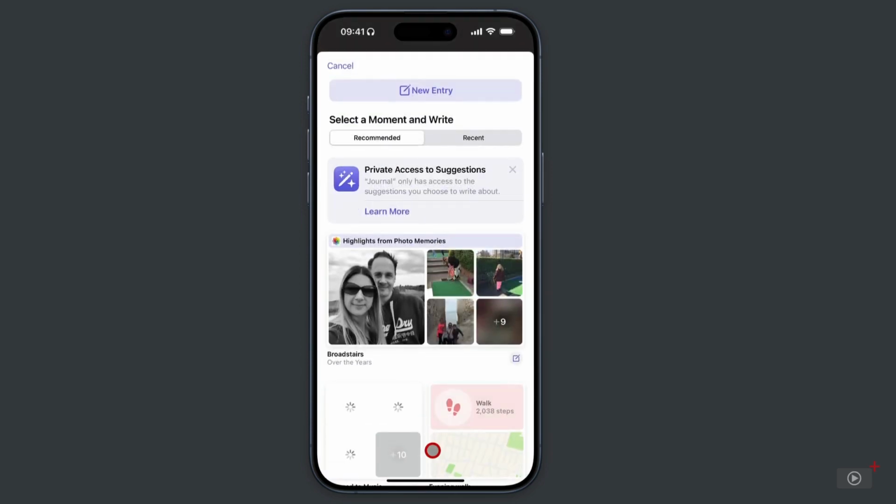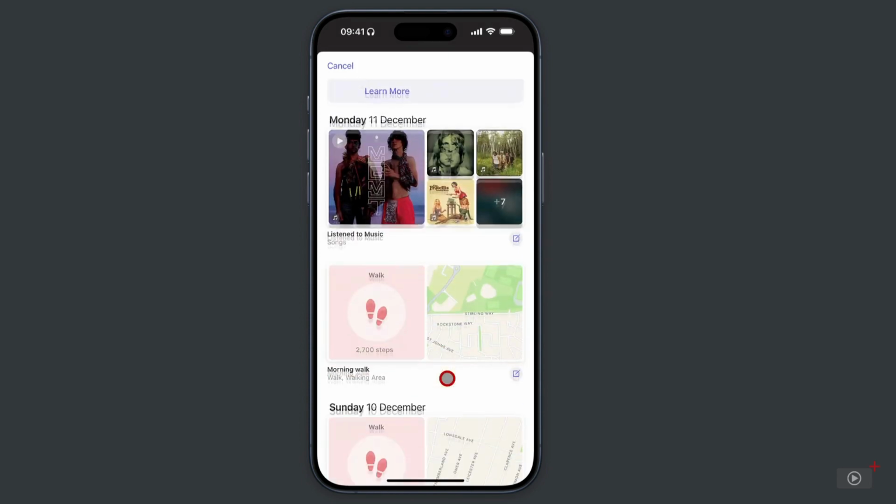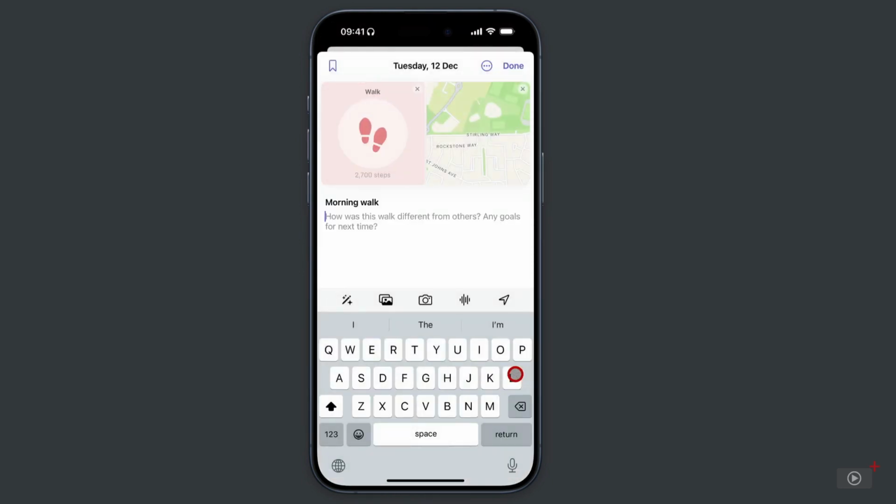Okay, let's tap plus now and see how we can make an entry via one of these recommendations. So I'll tap on recent and then let's focus on this morning walk and see what happens. I'll tap on this edit button here. I can see the number of steps that I took on there and the map on the right. There were some prompting questions there, but I'm just going to put in a simple text entry here.